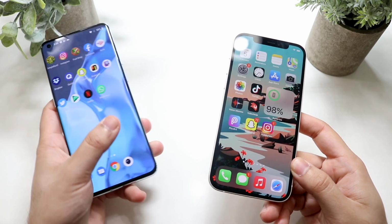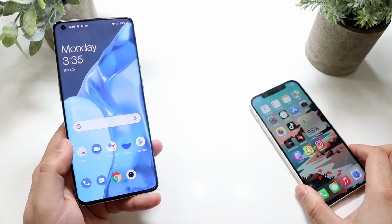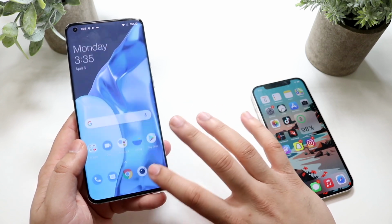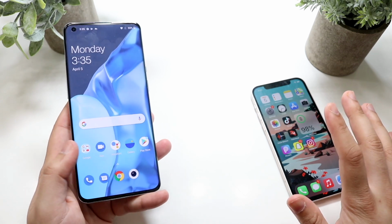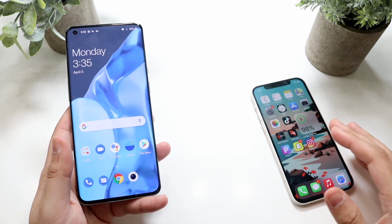Now, the OnePlus 9 Pro, on the other hand, has that bigger 6.7-inch OLED panel. It's a Fluid AMOLED, whatever they call it. And you can see that it is a little bit different. It does have that hole punch display on the top left corner. So automatically it feels and looks a little bit better. It has a little bit of a curved display, not a massive one, but it's a little curve. And it has the hole punch display, 120 Hz on the panel as well.